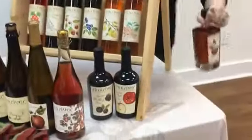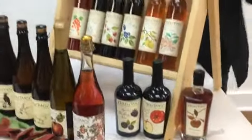Delicious on its own, great in an old-fashioned, lightly heated, or on the rocks with a lemon twist. Really, you can't go wrong with the Pommeau. Wow. Delicious. Sounds absolutely delicious. It's pretty great.